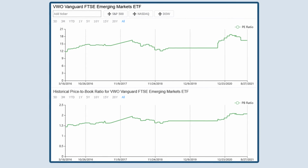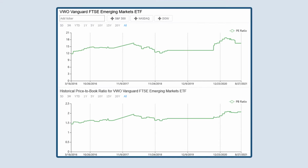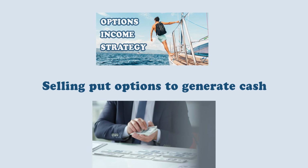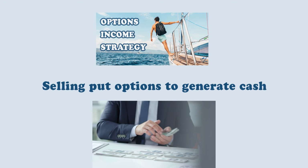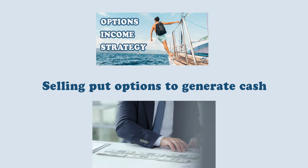I always like to compare what's happening right now with historical valuations. Compared to the last 5 years, it looks like emerging market stocks are not particularly cheap, just based on the price to earnings and price to book ratios. So instead of buying emerging market funds at the current price today, I have sold put options to buy them if they fall further in the future. The ETF I like to use for this strategy is VWO for the robust options chain and high liquidity.